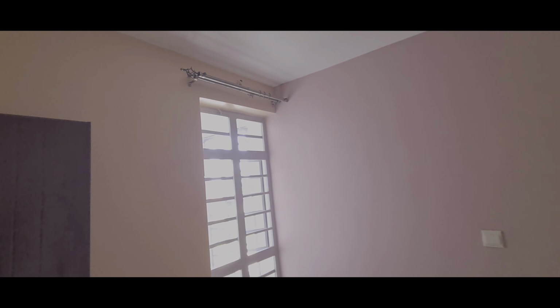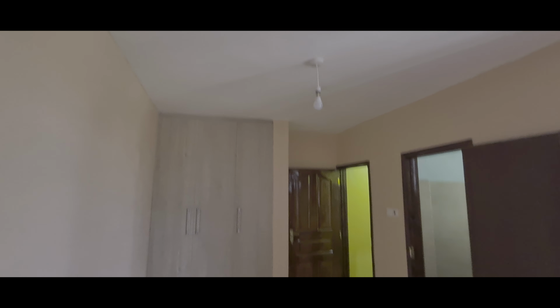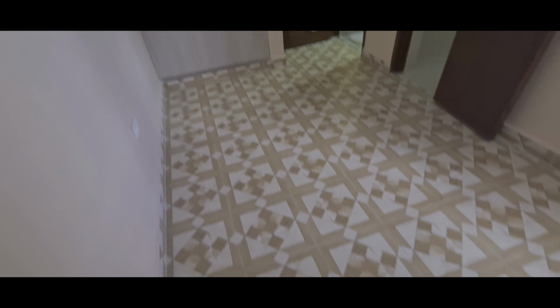This one, master bedroom. This is the bedroom size of master bedroom. Yeah, that is the size of master bedroom. There is a window here, a small curtain roll. Yeah. And that is the size of your bedroom. It can fit a 6x6 bed. Yeah. And then this is the washroom for your ensuite. Yeah, the washroom for your ensuite is this one.